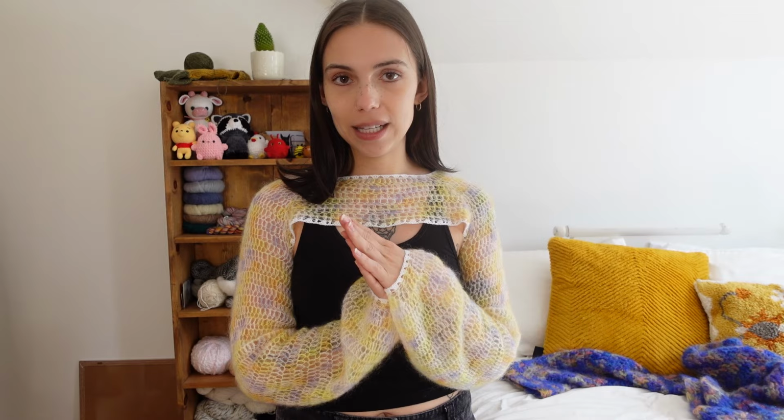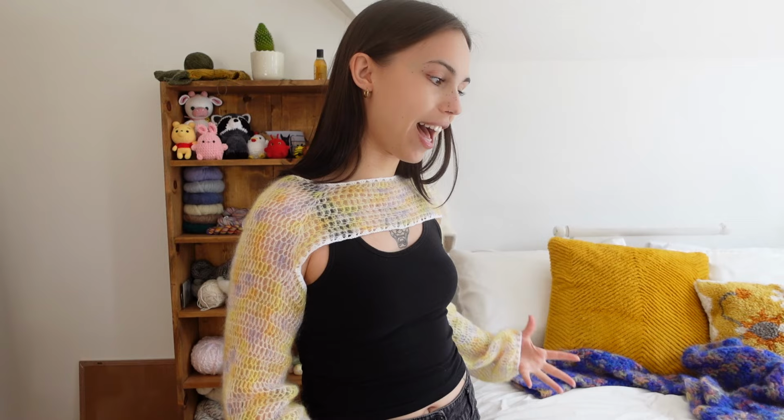If I knew how to style this properly, I would be wearing this bolero every single day, but everything that I pair it with just kind of looks awkward. Anyways, I'm gonna go grab my things and then I'm going to head out to go to knitting club.